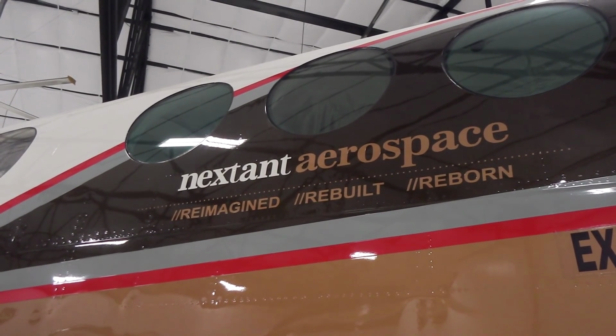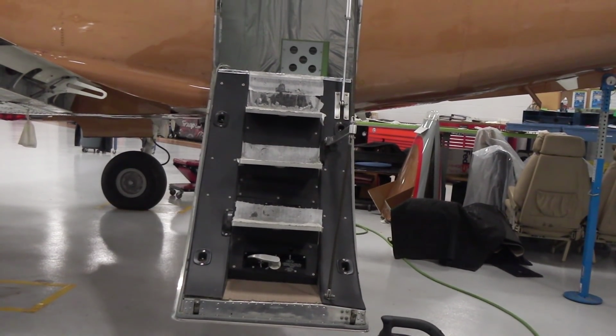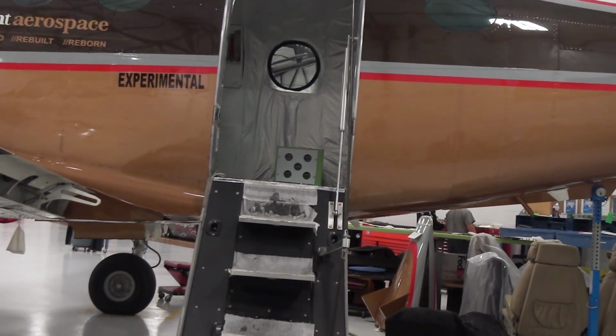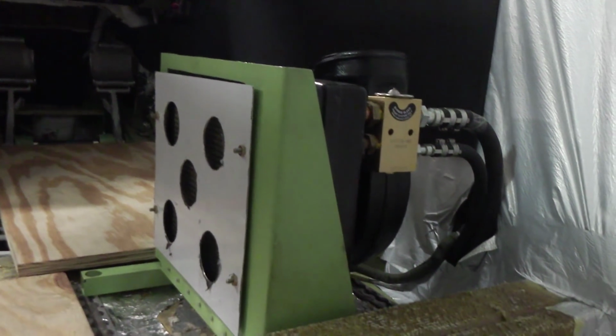We also took the opportunity to significantly upgrade the cooling capacity in the environmental system in the airplane. By replacing that system and redeveloping it, we're able to move 300% more volume of air through the cabin at a significantly colder temperature. So again, in a hot operating environment, we have much better ground cooling capability for the airplane.